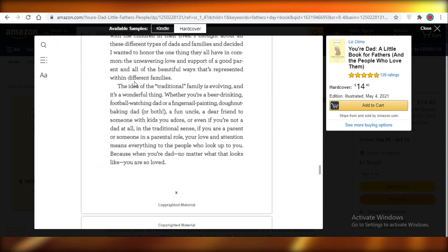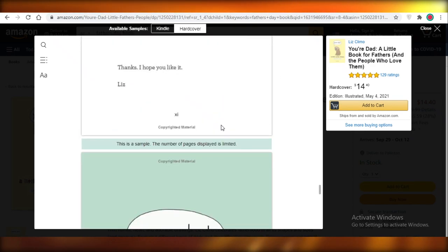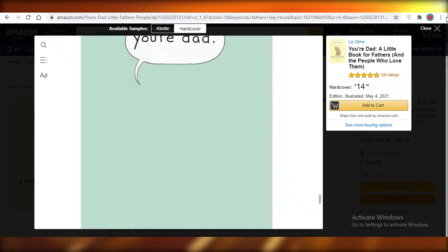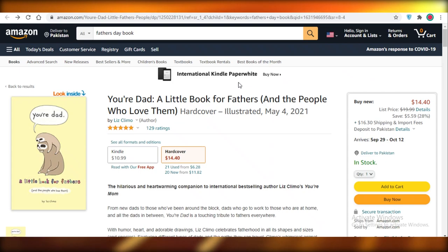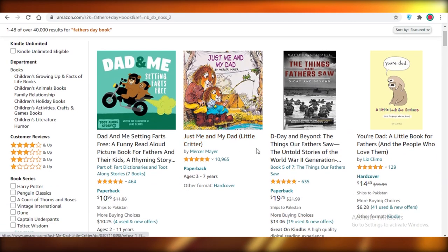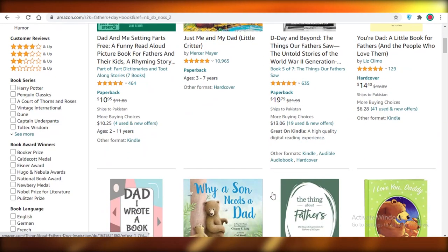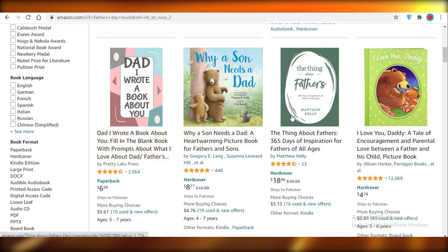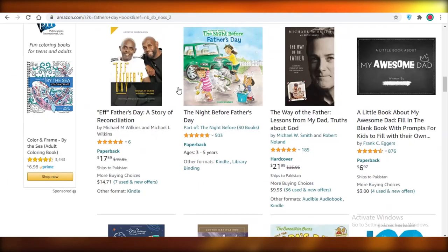You can have a tiny little story and then just some animals with parents to replicate or give that whole warm and wholesome feeling. And that's just the kind of feeling that you want to convey via your book, may it be a journaling book, a storybook, a coloring book. Dad, I wrote a book about you. The thing about fathers. Stuff like this.